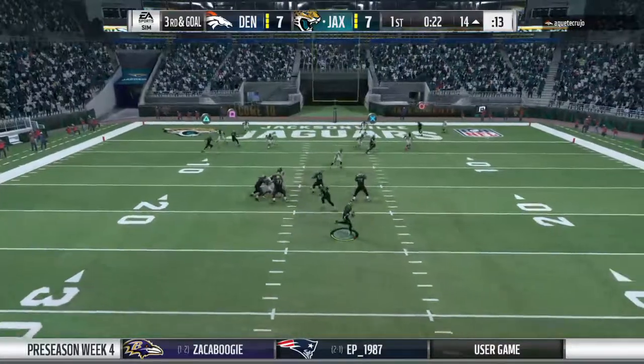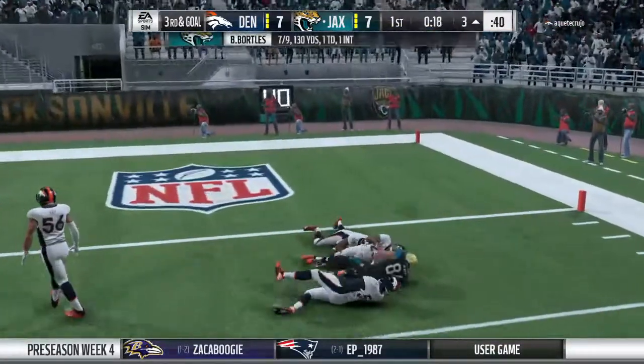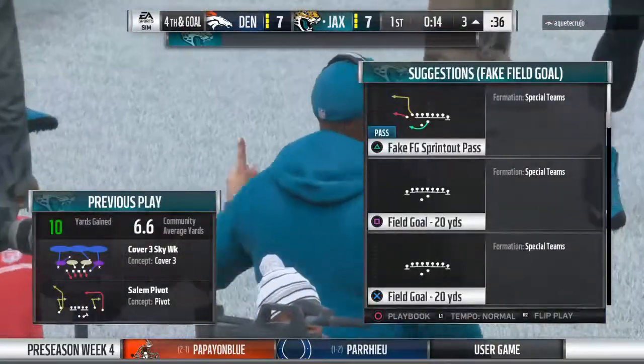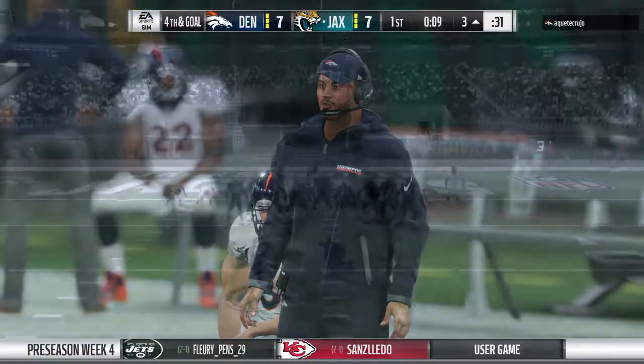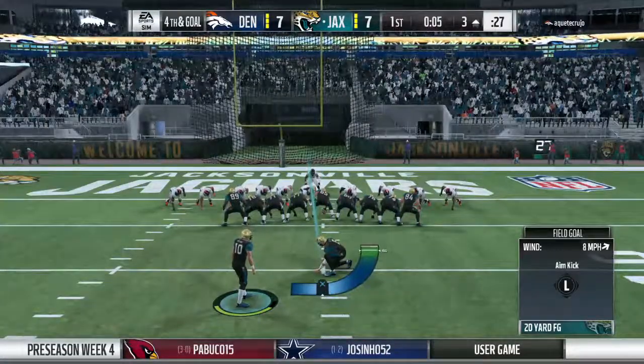Shotgun now for Bortles. And he's got it. And he'll be brought down here at the 3-yard line. 10 yards gets him closer, but now it's 4th and goal. So much about this game is just understanding situations and then having to execute, isn't it? Guard the first down sticks. Don't let them get there.